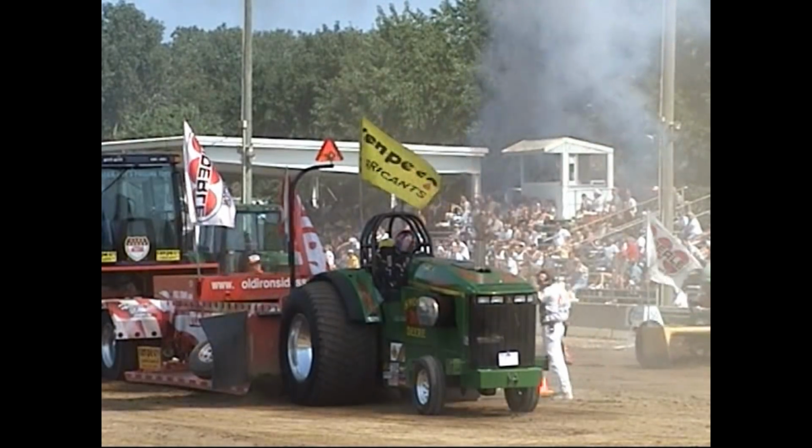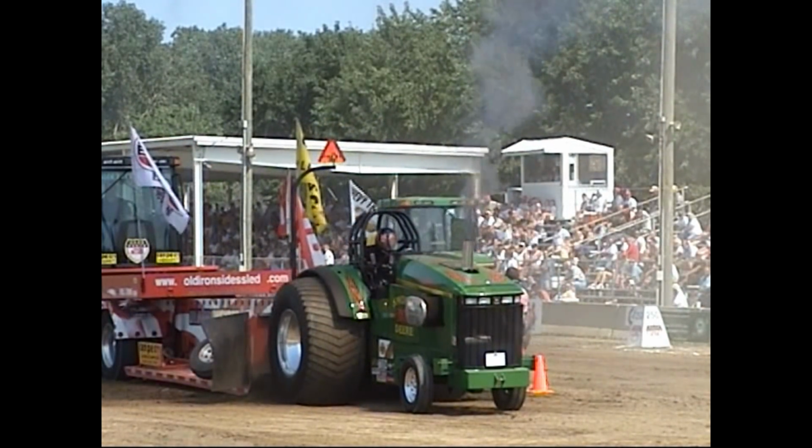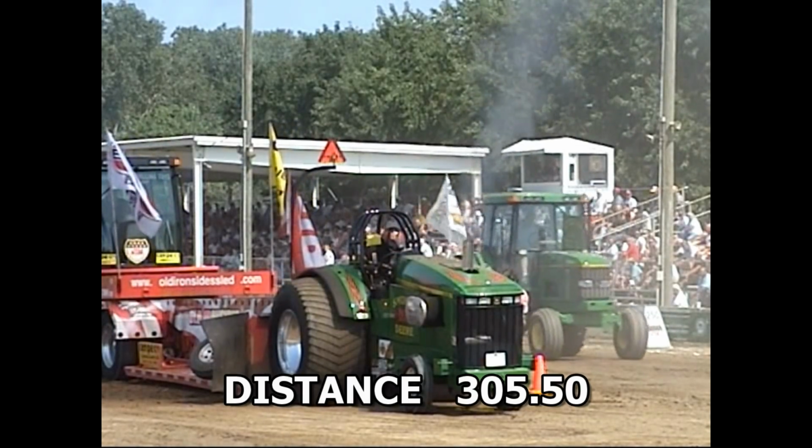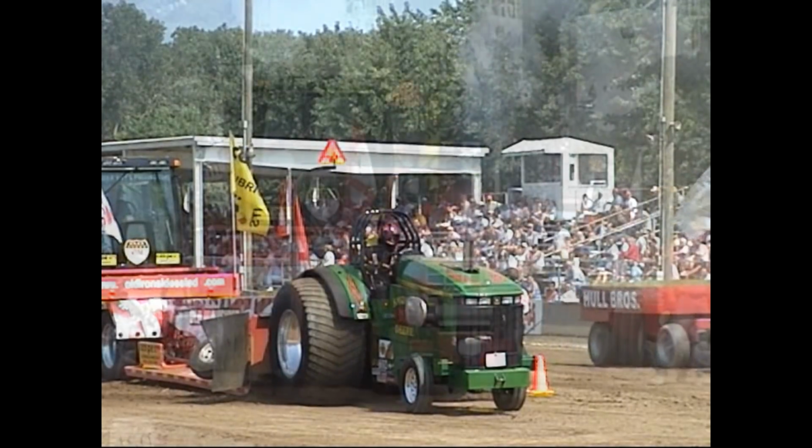That wobble, but the tractor kept going forward, and that was a good thing. And that's something he's working on right now. He knows he's having some problems with the rear tires, and it's the air pressure. And that's where he's fighting it right now.